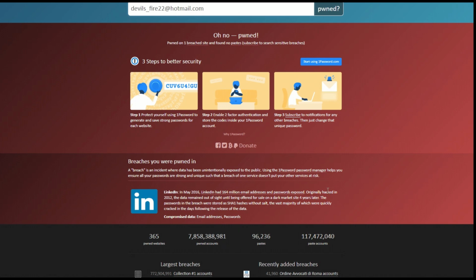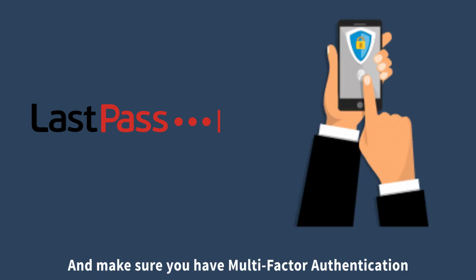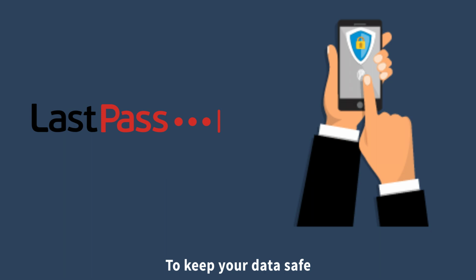If you use the same passwords to log into any of these, it is critical to update your passwords immediately. Use a password manager like LastPass and make sure you have multi-factor authentication to keep your data safe.